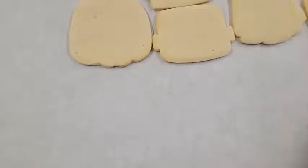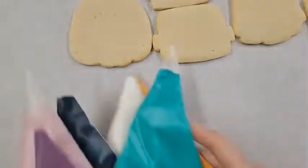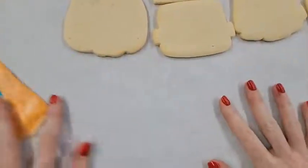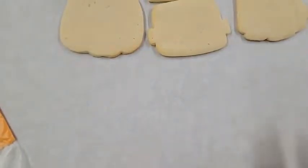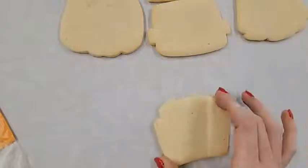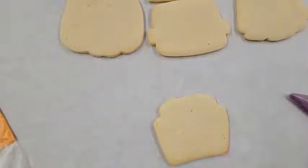Okay, so now that I have all my bags cut, we go through and we're going to outline each of our cookies. I like to get the outline first, kind of get a good idea of what you're going to be doing in terms of the decorating. Okay, so I'm going to grab our little headstone.